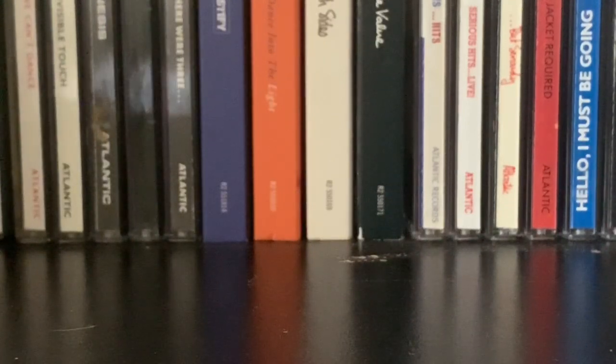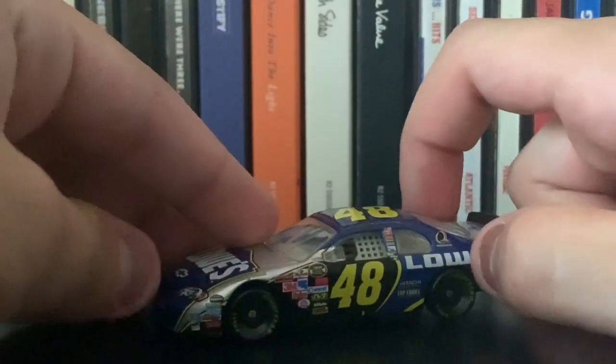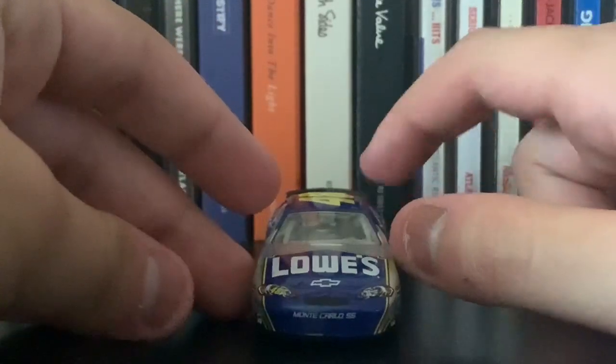He is currently driving for Hendrick Motorsports, and I think he may retire after this year. Depends what's going on with the pandemic. And he's my all-time favorite driver, and he's made Mr. H very, very proud. Co-owner for Jeff Gordon. And it is Jimmie Johnson 2006 Lowe's Chevy Monte Carlo SS.